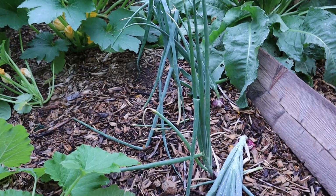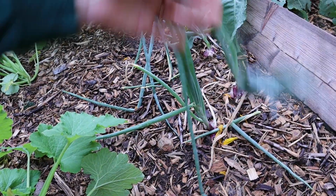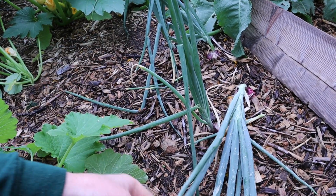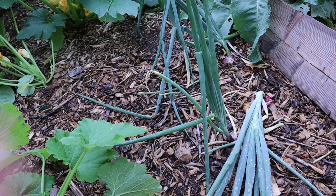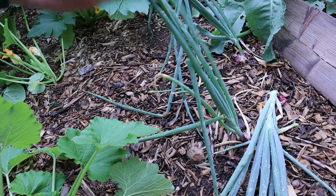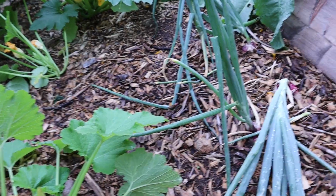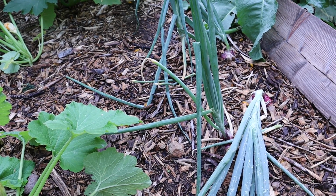We have harvested the majority of our onions. They fell over like this one. And once they do that, they're not going to get any bigger because they don't have the energy going into the plant. And so we'll probably let these grow a little bit longer and then we'll harvest them when they fall over. And then you want to lay them out so that they will cure and store longer.